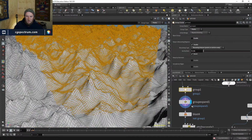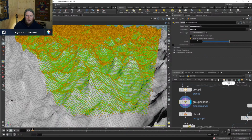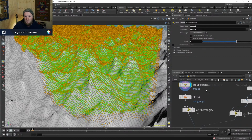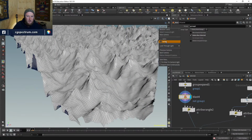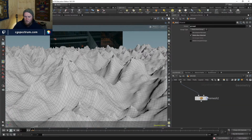Take our group 1. Base group is group 1. And then, oops, group name, we could just call it group 1 so that it just overwrites the group name. And then by doing steps, you can see how that's expanding it on the sides. So the number of steps is going to be the number of times that it expands across that geometry. And then that just gives us that little bit of extra buffer room on the sides. So you can see instead of it being right there, it's just expanded a little bit so that we can't see those edges in the camera view.